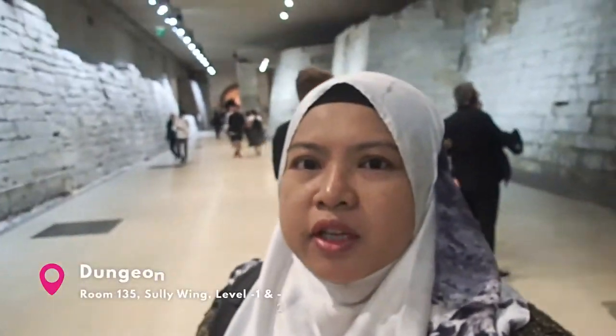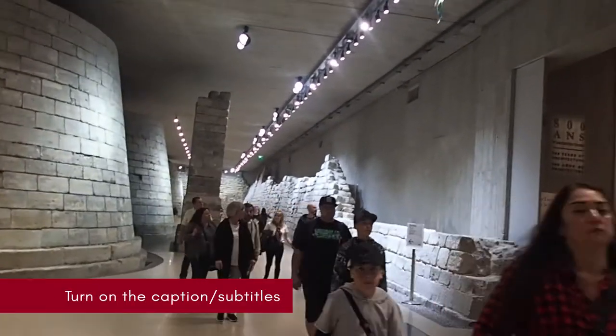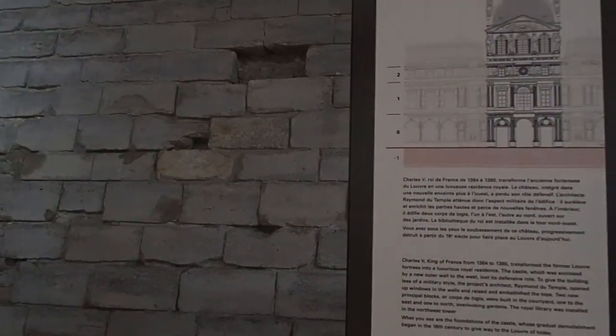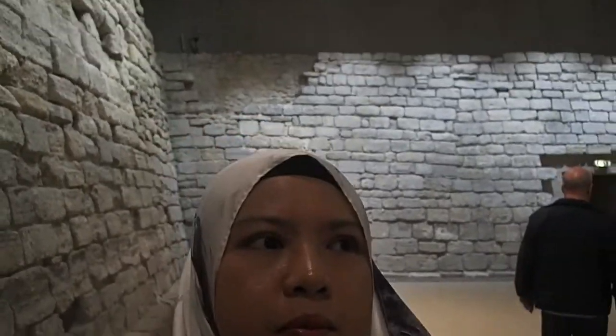So we are now in the medieval section of the Louvre. The previous king, King Charles V, I think, in 1364 transformed this fortress into a luxurious palace. So we can still see the brick formation from the previous building.